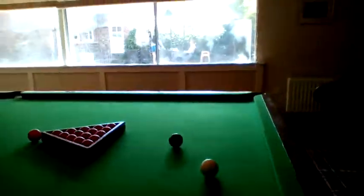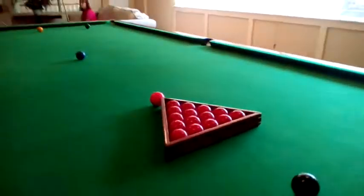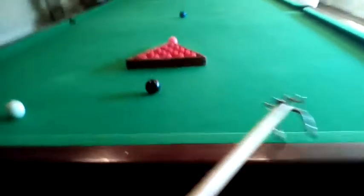Okay, so then you've got the white ball. There's a cue on the floor which shouldn't be, so let's just pick that up. Put it there for now. Okay, so let's get started. So we've got a bridge which you put on the table, and they've got a rest if the ball's too far away. So let's just put that back on the wrap.